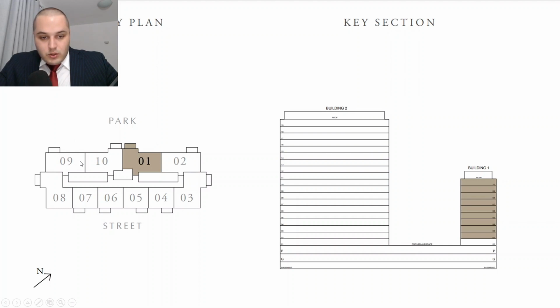So these units right here that are park facing, all of them are 2 bedrooms. Units number 8 and 03 are also 2 bedroom apartments. So this complete side is made of 4 2 bedroom units, and street view, these units 04, 05, 06, and 07 are all 1 bedroom units. Building 1, therefore, consists of 1 and 2 bedroom apartments.